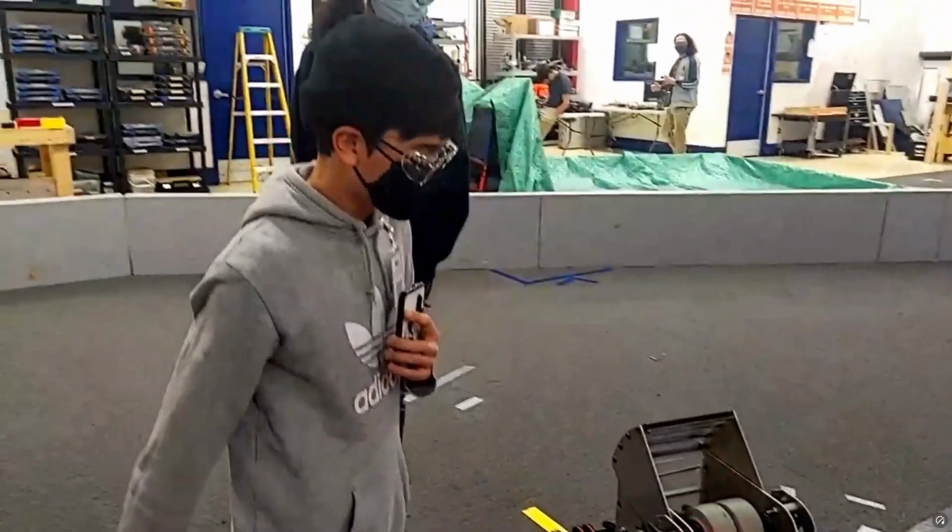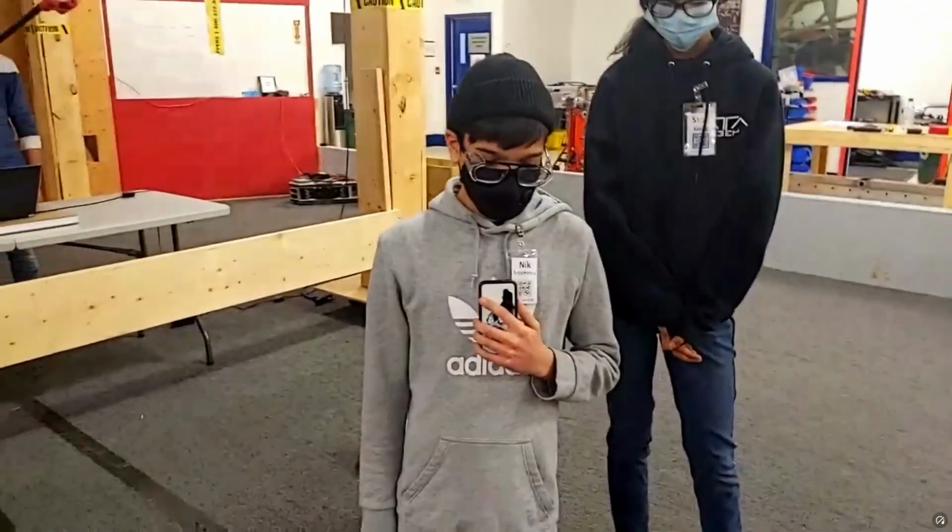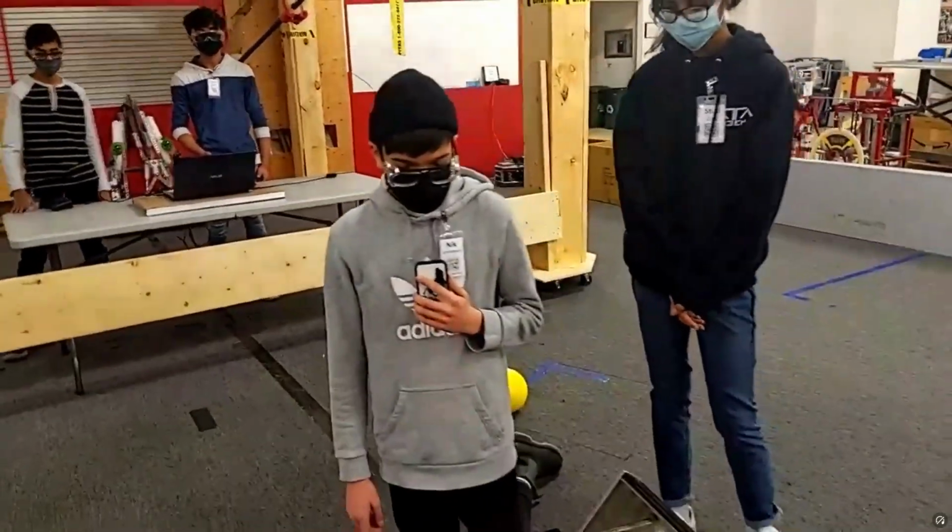More accuracy. So yeah, with the automation process, I'd love to see if you can put a couple balls through and actually shoot them would be great as well too.